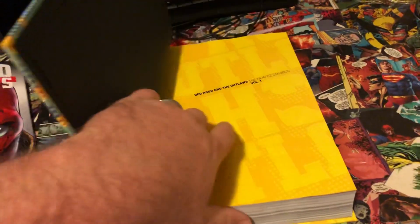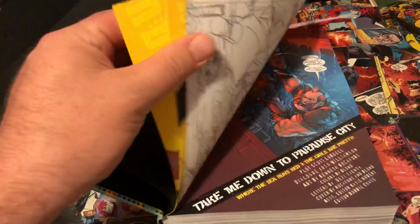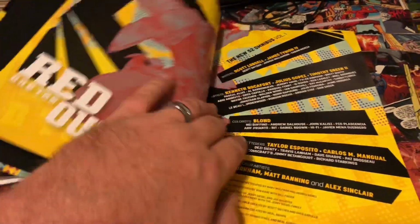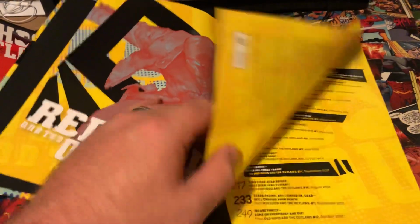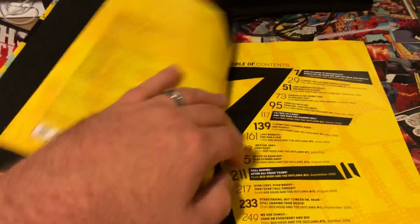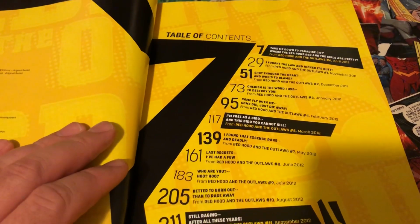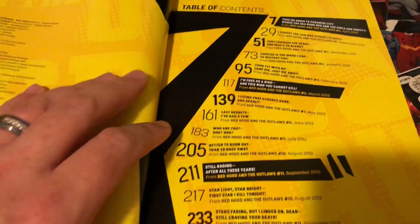So opening it up here, I've only kind of stretched it out briefly. I haven't really looked at it yet much because it just came in the mail today. But we'll kind of go through this together here. So it does have a table of contents. Kind of go through here and list what's all in there.